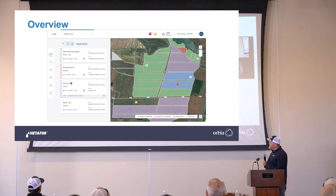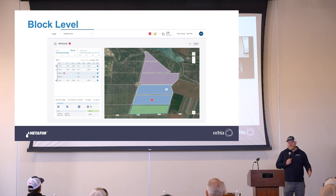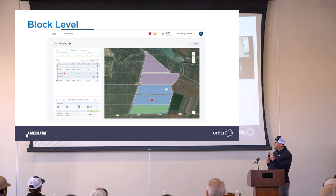So you can zoom in on a block level, you can click on it, and it'll give you information based on your block. When was the last time it irrigated? When's the next time it's going to irrigate? What do the sensors look like? How much is it going to irrigate? Now, all that information is just presented to you in a very easy to understand way.